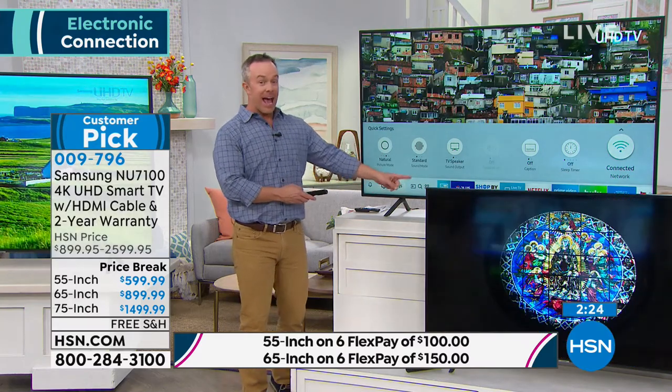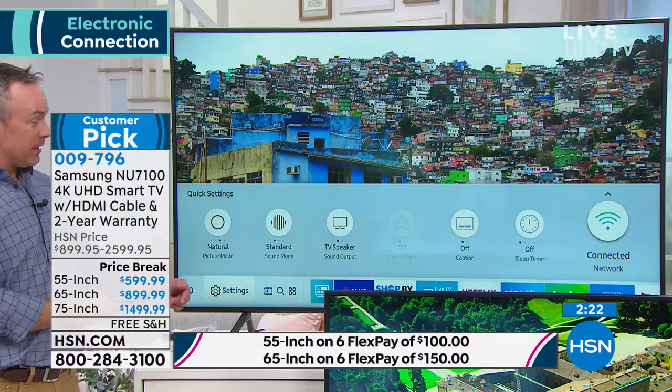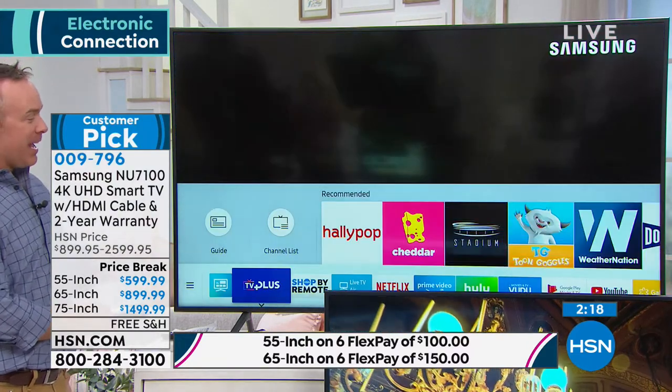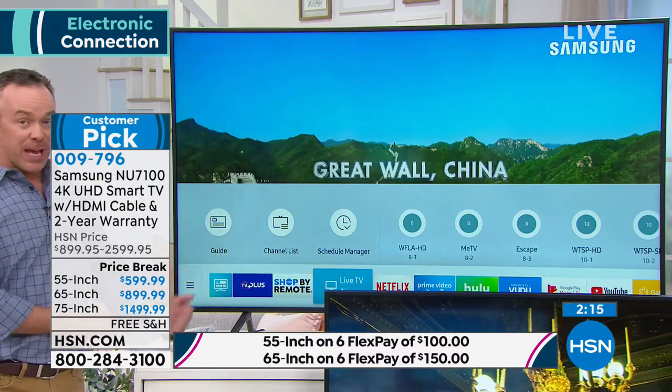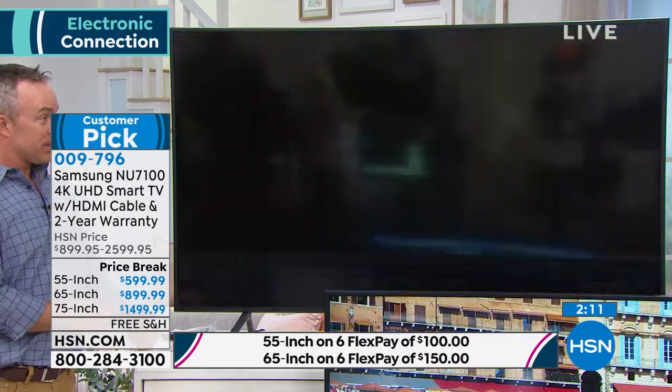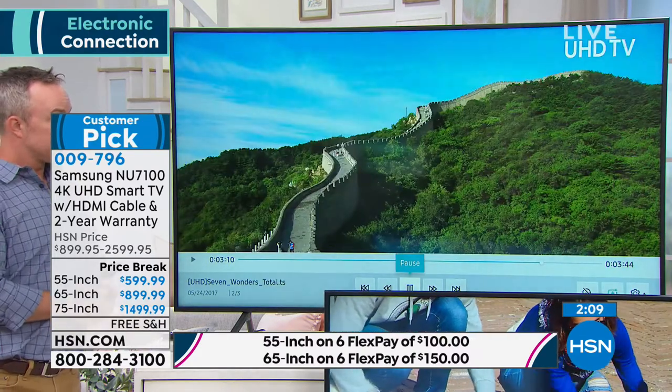That's so cool. Because guess what? They add more apps. They add more content. Like constantly, right? Because HSN Shop by Remote used to not be available, but now it's available. That's awesome. And there's games on here for everyone. We do a lot in front of the television. And by the way, if you're upgrading, let's say you have Netflix and you want to keep it, you just keep the same Netflix.